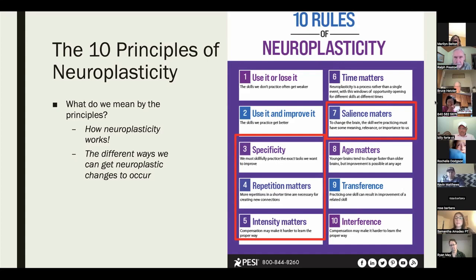Okay. Number 4 is repetition matters. So the more we do something, the better at it we're going to get. You can't just walk once a week for 10 feet, twice a week for 100 feet. You're not going to get better at it, right? Because there's not enough repetition. I think there's that saying that you need to do something at least 10,000 times to become an expert at it, right? So the more repetition that you have on that skill, the more you walk, the more you use your affected hand, the more you challenge your balance, more and more repetition, the better you're going to get at it, and the stronger that connection in the brain is going to get.